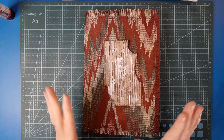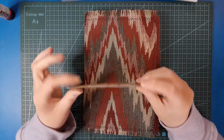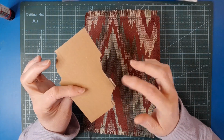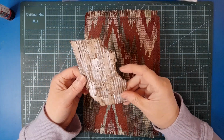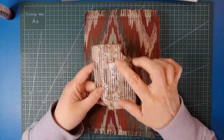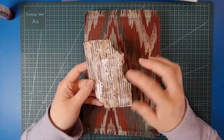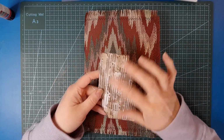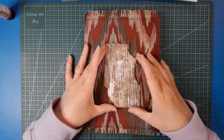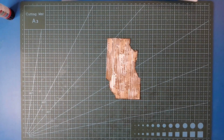So first up, I want to sort out a topper for this journal, and I have this little bit of corrugated cardboard. When I was cutting it from the box, it tore. And I was going to throw it out, and I thought, hang on, I actually quite like the torn edges. So I've already partly prepared it. I've had it sitting around for a while. Bit of white paint, a bit of ground espresso distress ink, and I thought, let's decorate that up for a start.